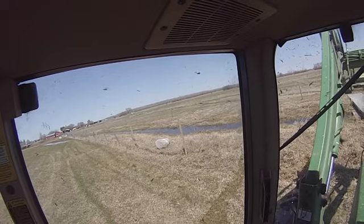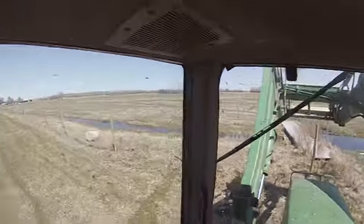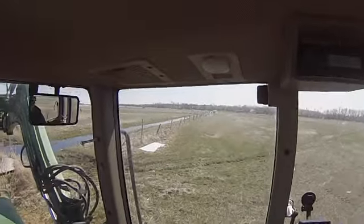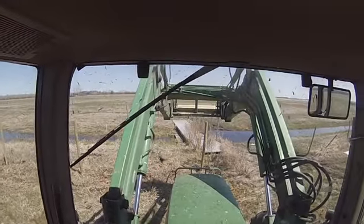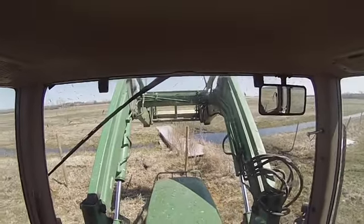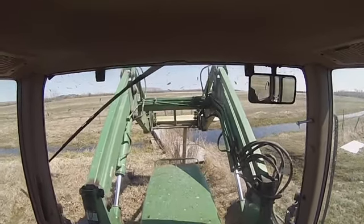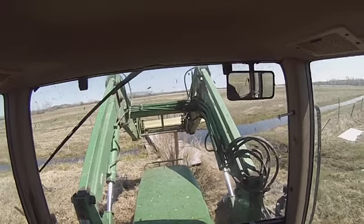But the sheep will still have that to their side. We don't have many sheep, so that should be more than sufficient. If not, worst case, they can come in here with the cattle. Usually the cattle will clean up what the sheep leave anyways, so it usually works out fairly good. When you graze the cattle and the sheep, I find the pastures clean up pretty quick, but I don't know.